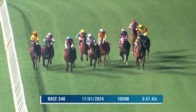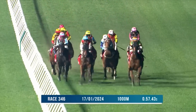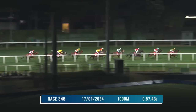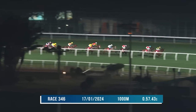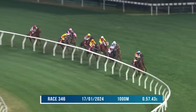He's going better now than he was last time that he raced the trip. Is that fair to say? Yes, that's true. Like you mentioned earlier, he's definitely running better this season. I think he just took a bit of time to get used to the racing in Hong Kong. But the way he's been racing in his last few runs, it indicates maybe the 1,200 now might suit him. So it could be a good option.